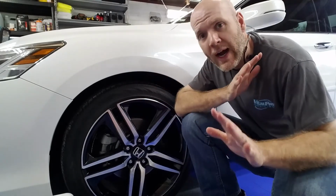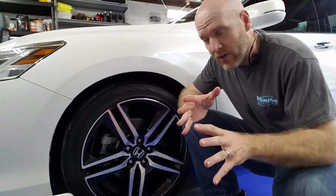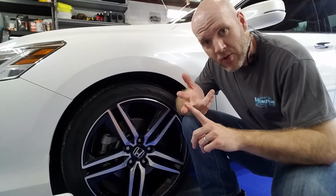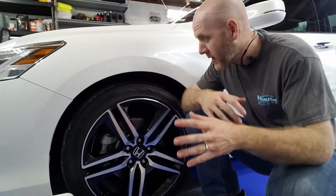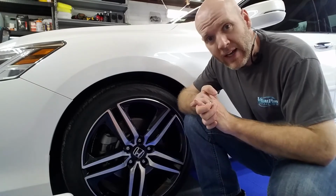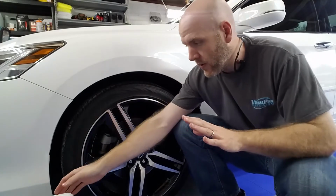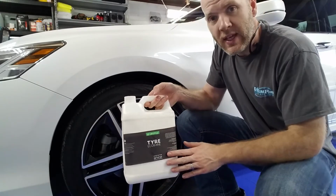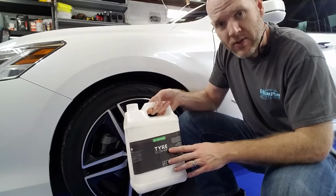Now, whenever I apply tire dressings onto a vehicle, my biggest concern is, is it going to last long? Is it going to be difficult to remove, meaning clean it off of the tire after it's gone through its life cycle? And is it going to sling? Today, I'm going to be using IGL Coatings EcoShine.